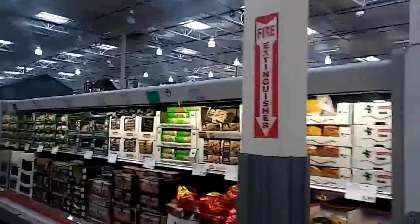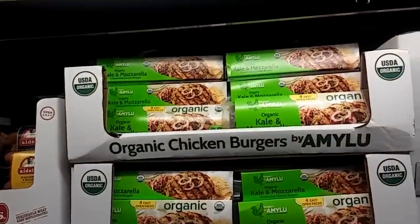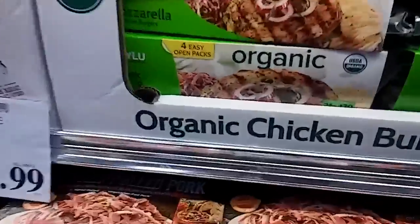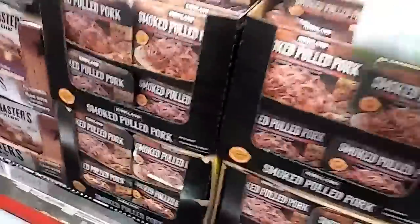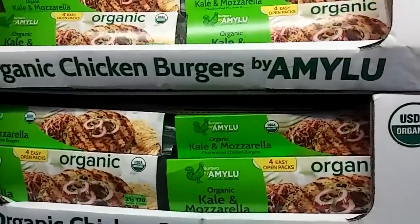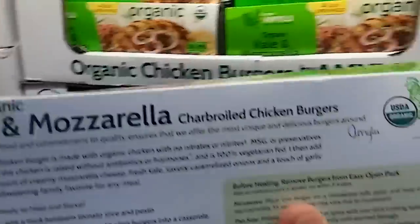Here we go. I see some. We bought these at our house. Oh no, we didn't. Chicken burgers, kale and mozzarella, organic charbroiled chicken burgers. Here we go. Let's check. Oops. Oh no. Not packaged very well. I got chicken falling everywhere. Could I see the back of that? That's what I was trying to see. Thanks. No worries.